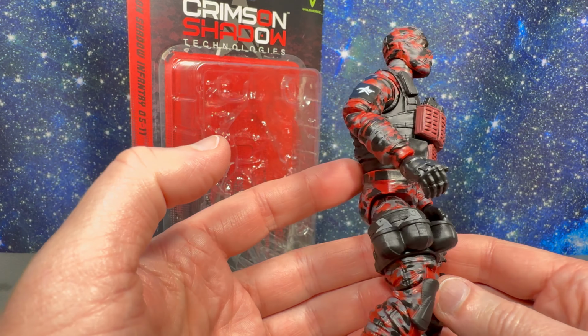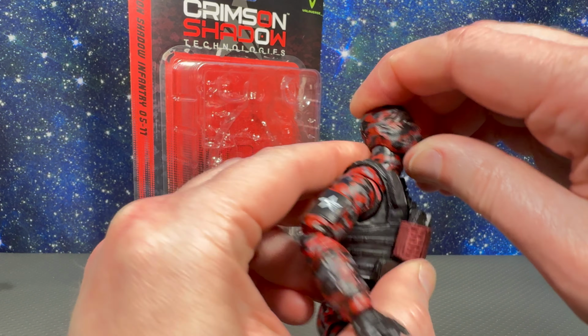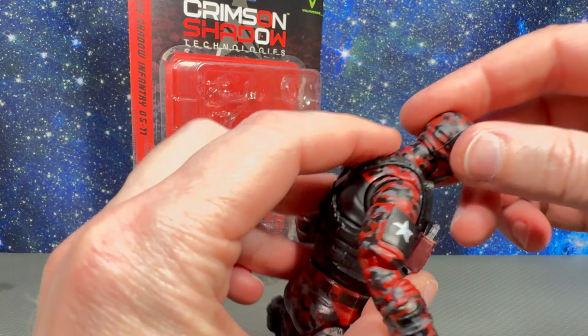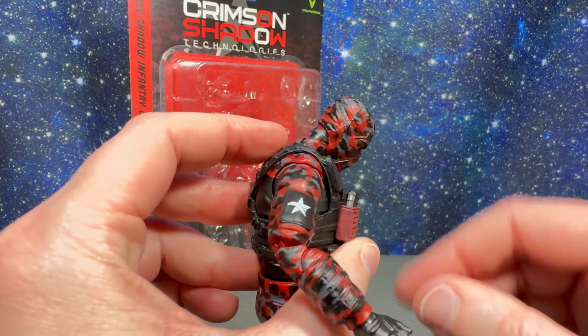Okay, let's get into the articulation. Now he has this new floating neck system going on, and well, let's see. And then the disc hinge. Yeah, so he can look down that far.